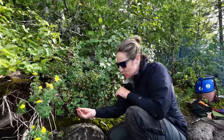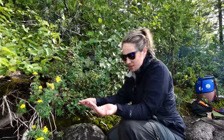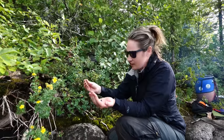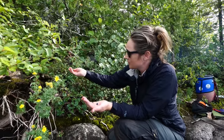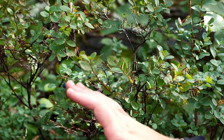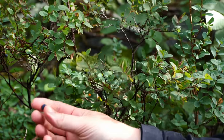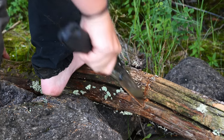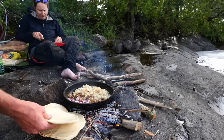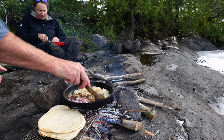Perfect. We found some Saskatoon berries here and they're good to eat. They can be a little bit tart, but when they're ripe, they're good. And these ones are pretty ripe, so we're gonna enjoy these as well. Yeah, these are good. Gonna be a feast tonight.